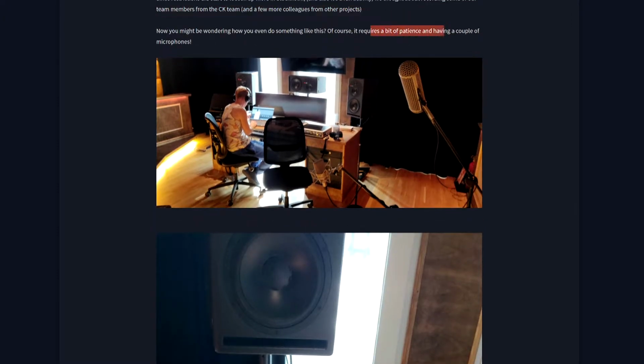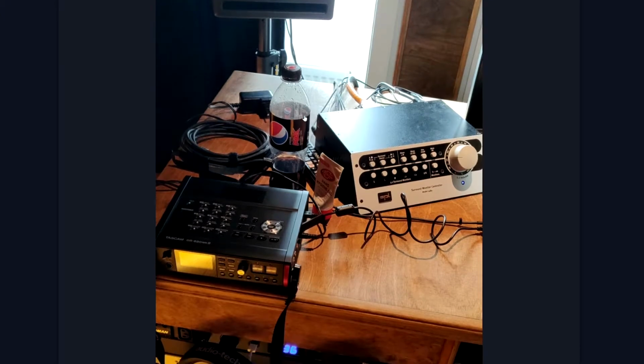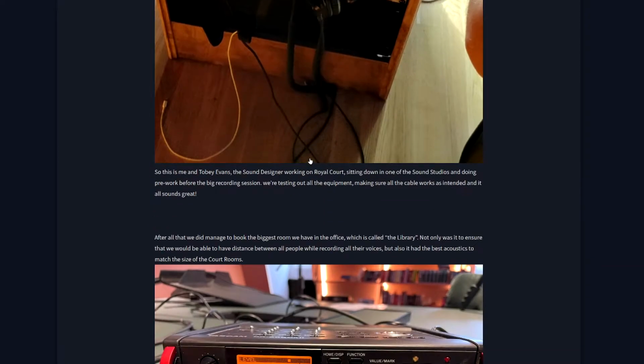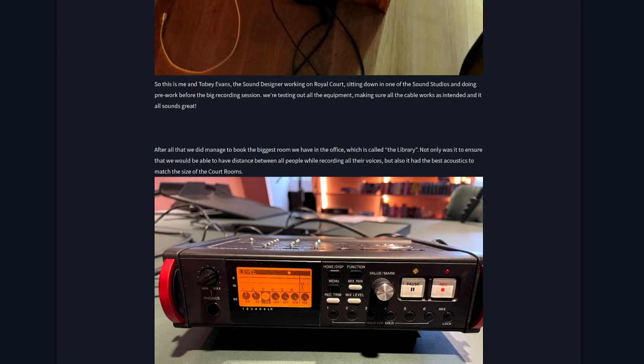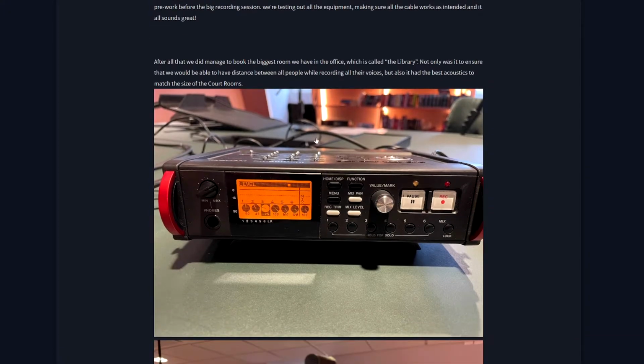It requires a bit of patience and having a couple of microphones. Here you already see a microphone. Here you see the fuel they're on. A couple of Audio-Technica headphones. These are not the cheapest kind. Some mixers, surround master controllers. Nice, nice, nice. Sound levels.